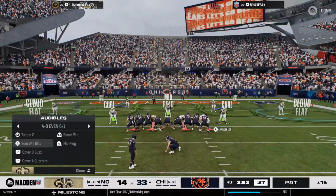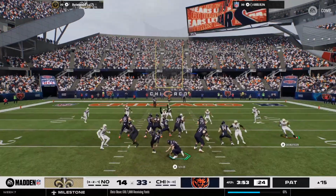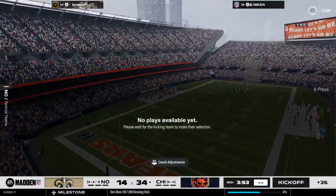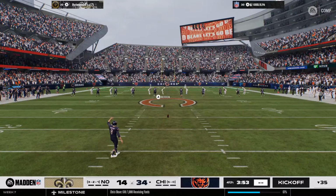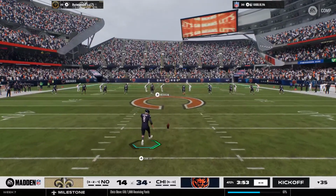Now the point after try for Santos. And that one pushes the lead up to an even 20. Makes the score Bears 34, Saints 14. Now after the touchdown, here's Santos to kick this one away.